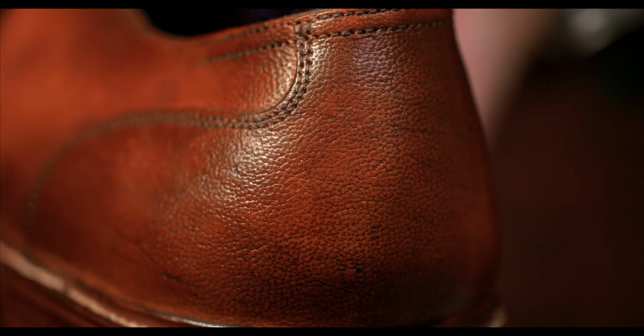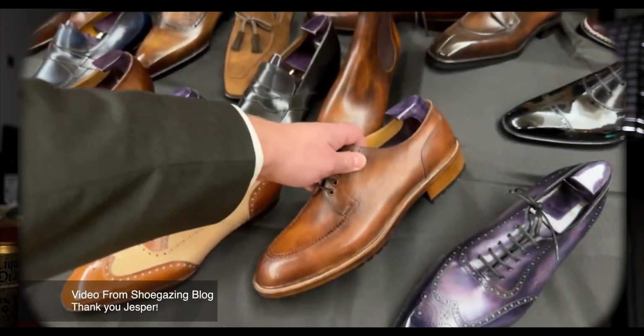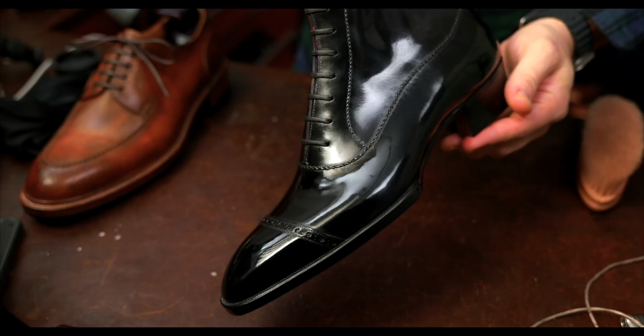Maybe I'll have to arrange a group made to order of my own for a pair of these. Anybody interested? But yeah, this is definitely my favorite pair of the trunk show. Jesper in particular, love this. And there were more than a few of the attendees of the trunk show that shared Jesper and my infatuation with this particular shoe.